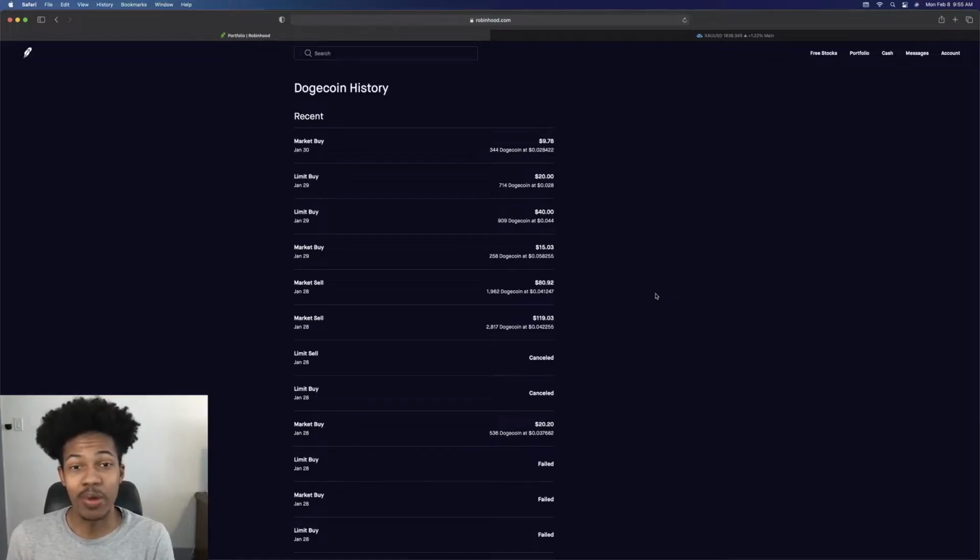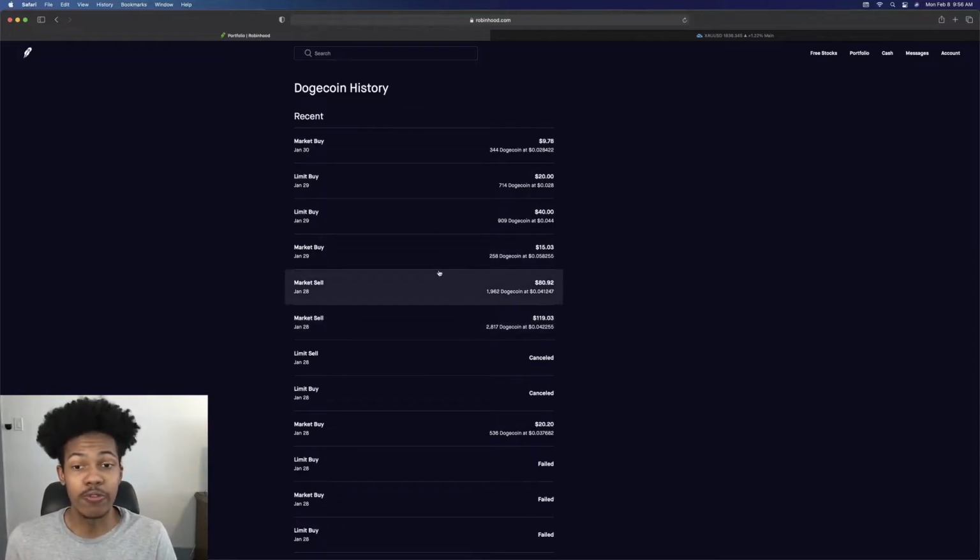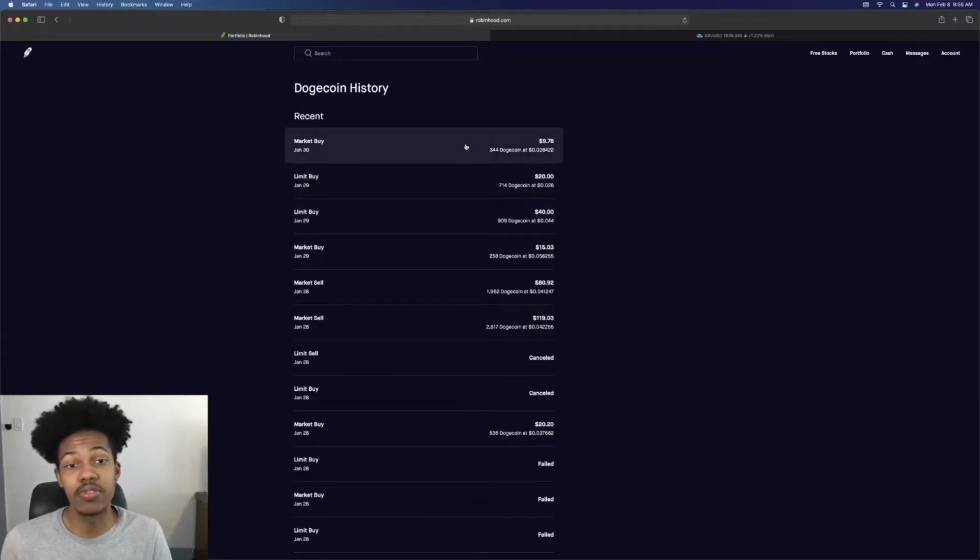However, it turns out that Robinhood turned off instant access to your buying power. So I ended up not being able to buy back into Dogecoin until the next day. So as you can see here on January 29th and January 30th, I took a lot of the gains that we made from our previous 100% gain, and I started buying the dips at levels of support.